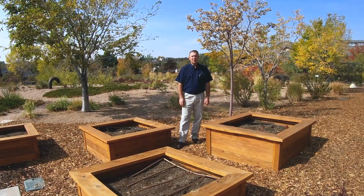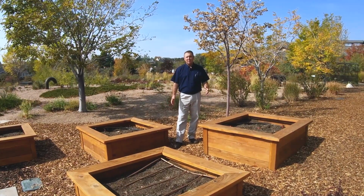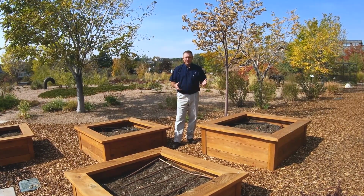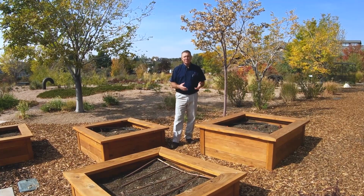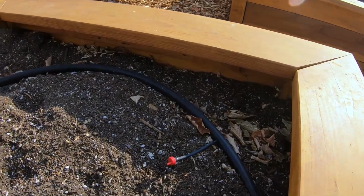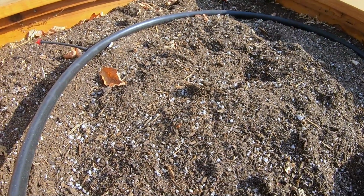So this demonstration here is just a very small area with raised beds. And raised beds are primarily used for vegetable gardening. So it's one area of the garden that's still water-wise, but vegetables need more water to be productive. So what we've done is tried to set up a few examples here of different types of drip irrigation that can be effectively used on raised bed gardens.